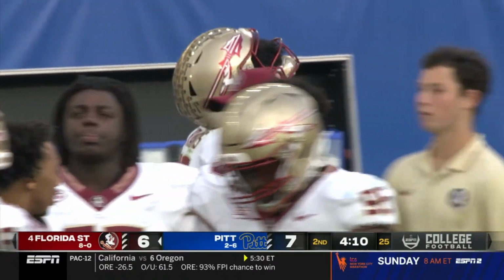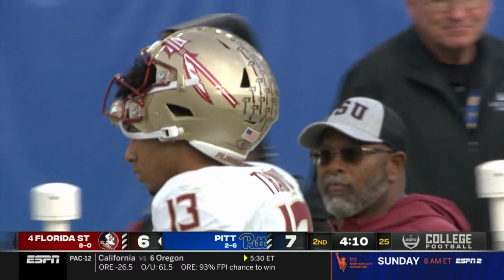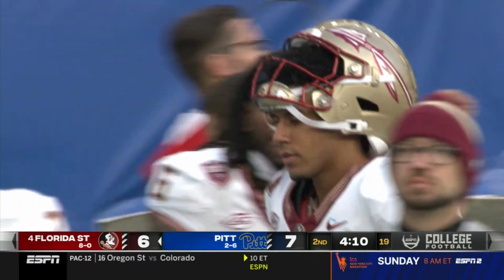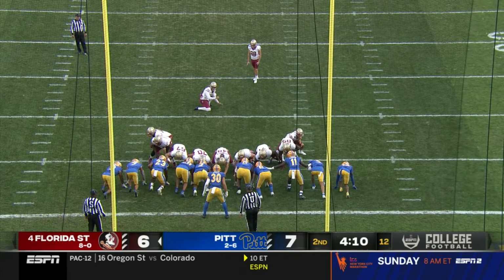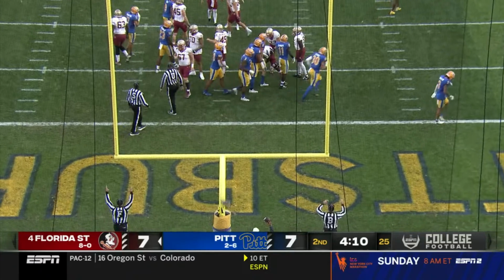That's a heck of an answer by Jordan Travis. A heck of a throw to Ja'Kai Douglas on the slot fade. His seventh rushing touchdown of the season, the 31st of his career. He's already gone over 10,000 yards passing for his career earlier in the game. And Ryan Fitzgerald ties the game at 7 apiece.